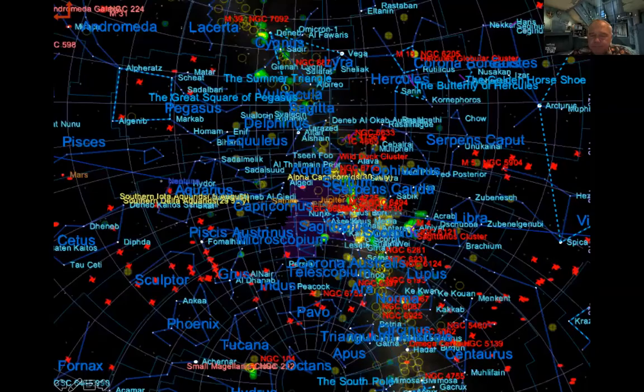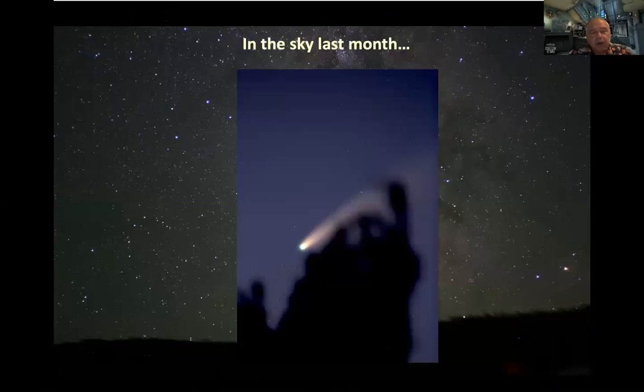But if Jupiter and Saturn are here, Mars is way to the east, way over here. And it's a beautiful orange color, a very, very bright orange star. So I wanted to let you know what you can see in the evening sky.